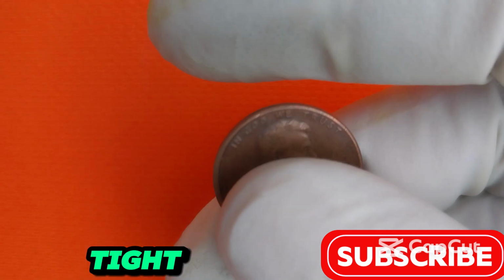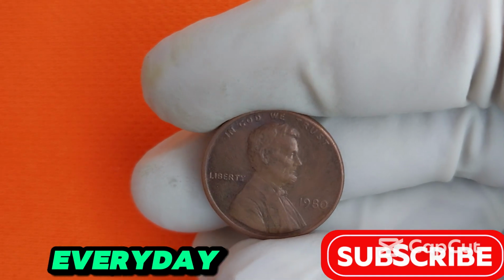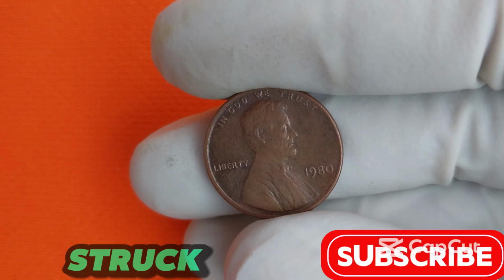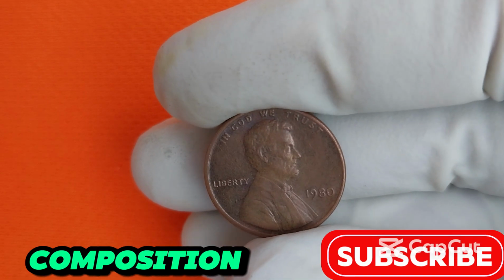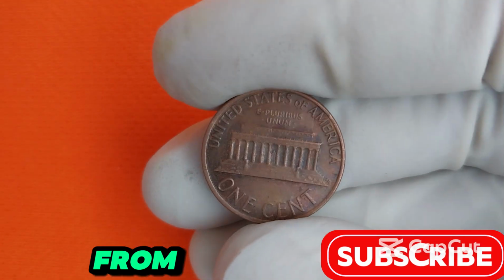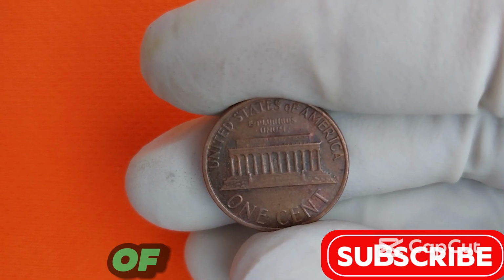So hold on tight, because this is a journey through American history, numismatic mystery, and the unbelievable value hidden in everyday pocket change. Let's go way back to the roots of the American 1-cent coin. The very first United States cent was struck in 1793. Over the centuries, the penny has evolved many times in both design and composition, but it has always carried deep symbolism and cultural weight. From the large cents of the 18th century to the iconic wheat pennies of the early 20th century, the humble penny tells the story of America itself.